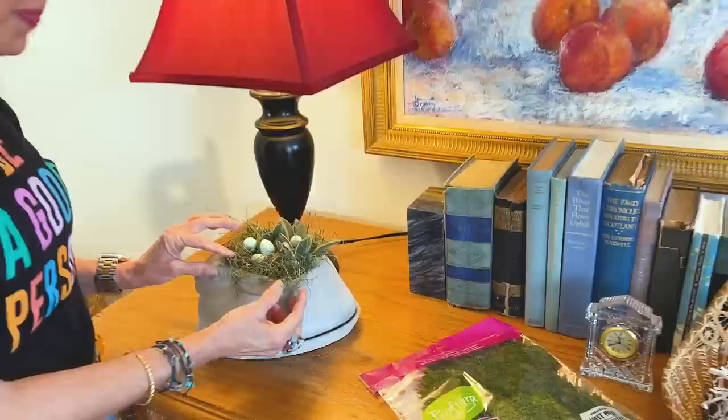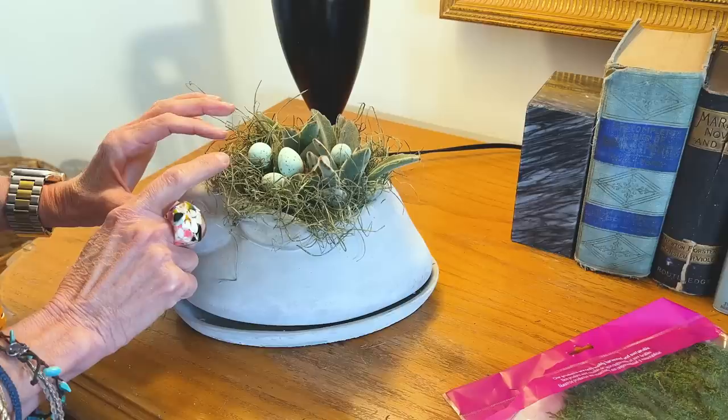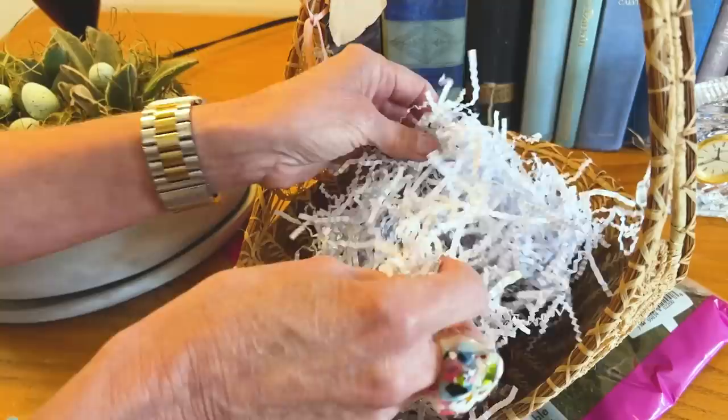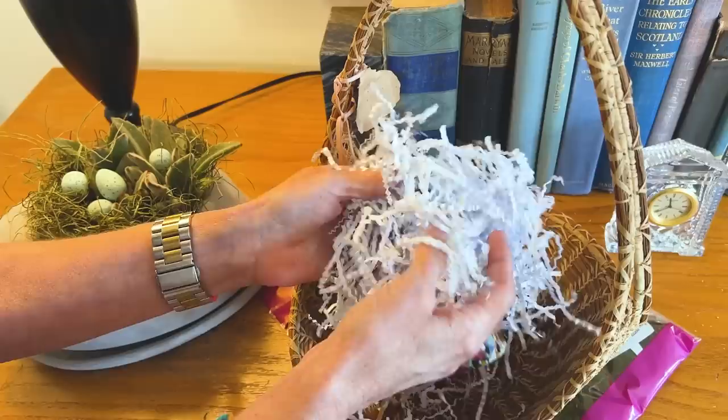So this was some packaging that I got. I want to say it came in a box of candles, and it was protecting the candles. And then I got something in the mail the other day that was also glass, and it had some of this lavender shredded paper, which I thought would also work. Did you just say lavender? Yes, doesn't that look lavender to you? Oh, the color of it. It looked white to me. Well, the color of it actually has a hint of lavender to it. You can see it now. And I thought that would make brilliant Easter grass.